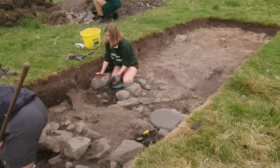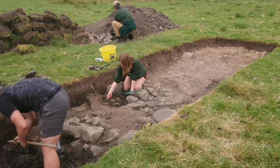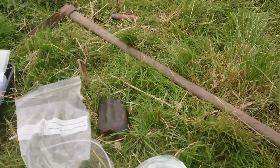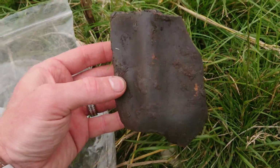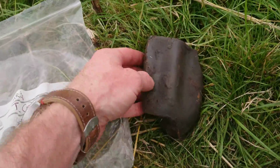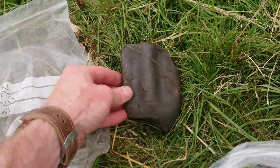So we have activity, we have a rubbish pit, and we've got possible industrial activity, because we've found hammer scale in that trench and other things. But some of the pots have been quite interesting. This is a good sized chunky piece of this kind of cookware that you get made in the Midlands. And I don't know how old that would be, 2nd, 3rd century, something like that.